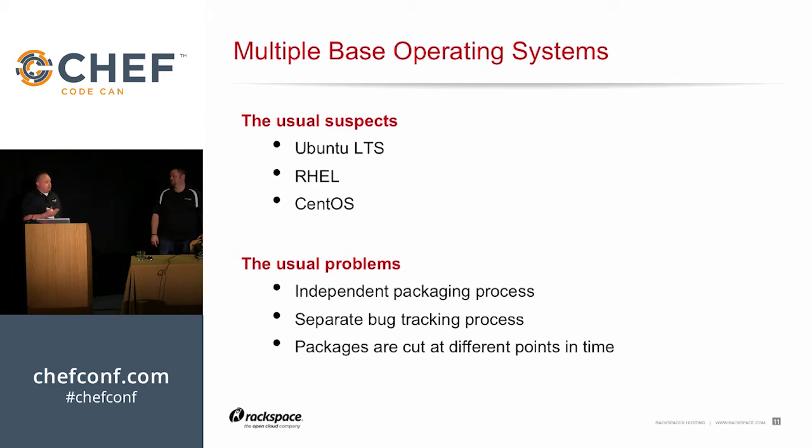Sometimes they introduce a bug, and it could be an upstream bug, it could be an OpenStack bug, it could be an operating system vendor bug. We have to either come up with a workaround for that bug, or we have to turn around and report that back upstream and wait for that fix to come out before we can break that blocker.